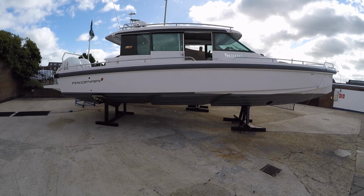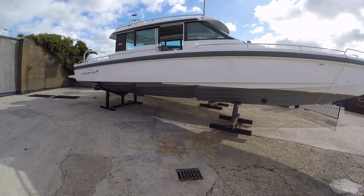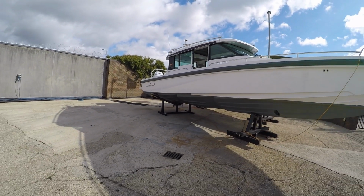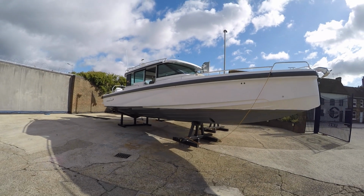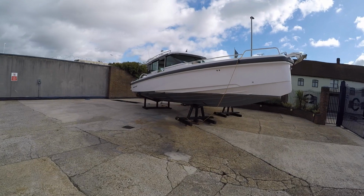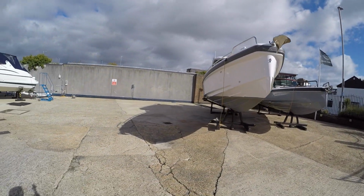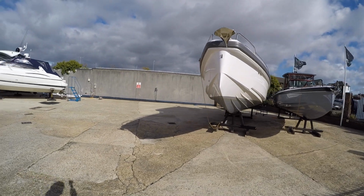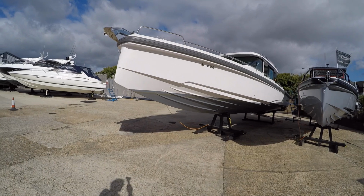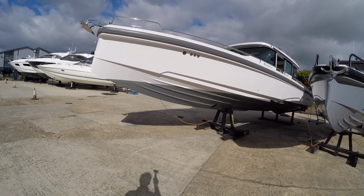Now, the sports cabin is an interesting one because the sports cabin was only built for a couple of years, 17 to 19 really. There are a couple of 20 hulls out there on the market, or at least I know that ones have been sold, but realistically not a huge amount of these boats were built, so quite a rare opportunity to acquire a 37 sports cabin Axopar.